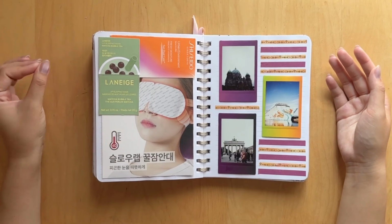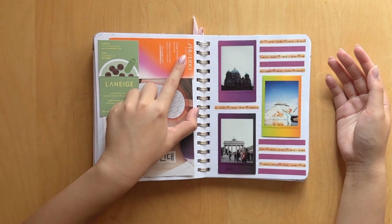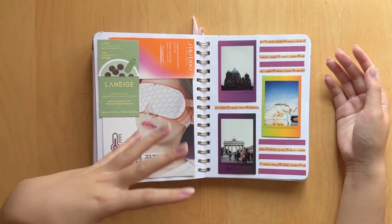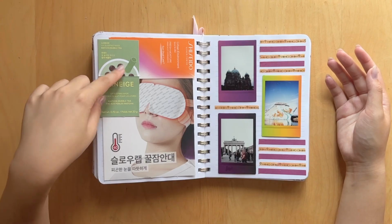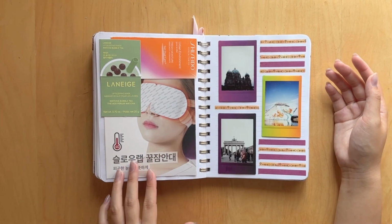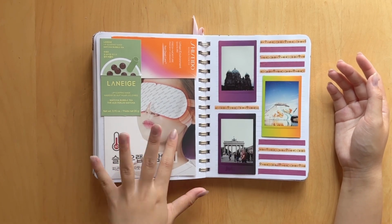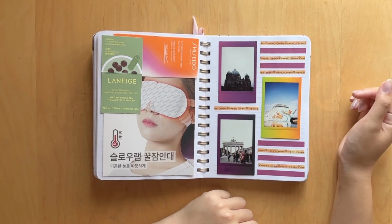Here, I also recently finished a bunch of random beauty products, and so I just stuck the packaging in here. I used up a Shiseido, oh no, this is when I opened a bunch of new beauty products. I opened my new Laneige Matcha Lip Mask, a new Shiseido sunscreen, and then just these little eye patches that are really nice and they get warm and are really comfortable. So that's that.